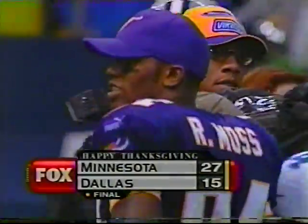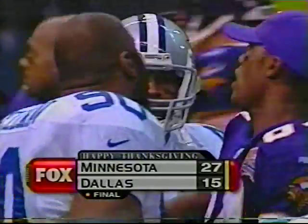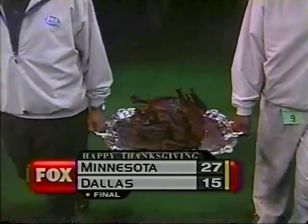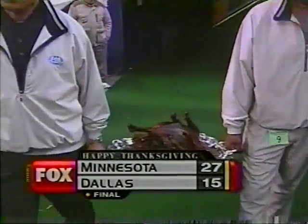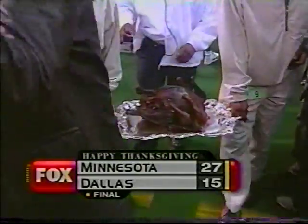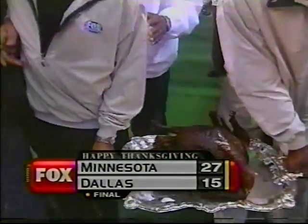Well, the Minnesota Vikings are sure in great shape. They get 10 days before their next game. They have a 10-2 record, and Denny Green has this car going in the right direction. Here comes the six-legged turkey. We'll be back to present the drumsticks here in Dallas.